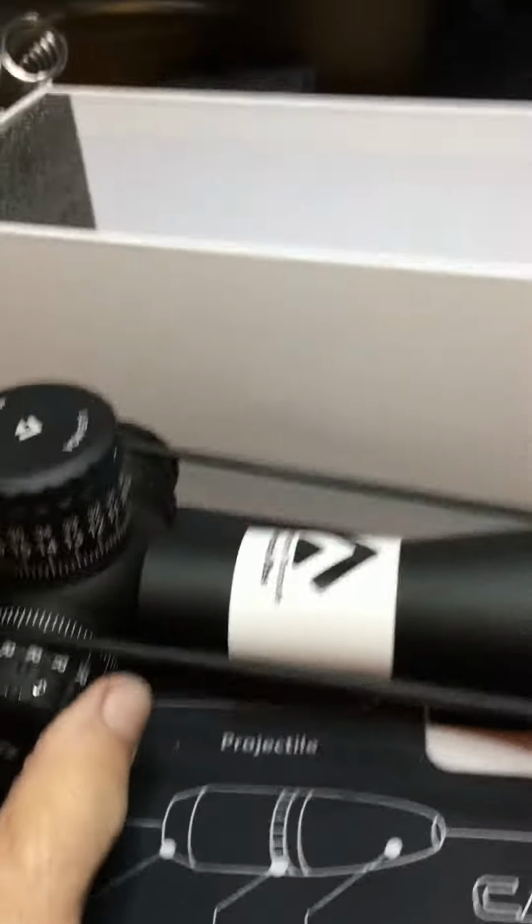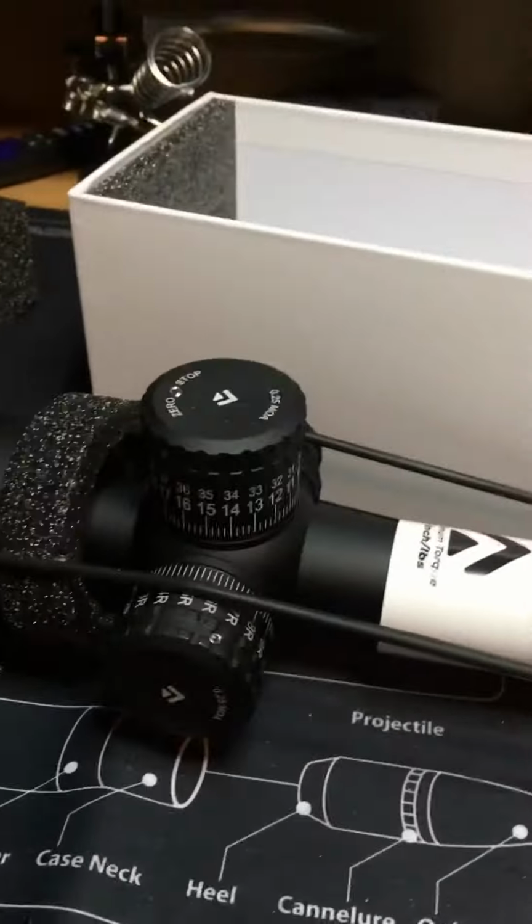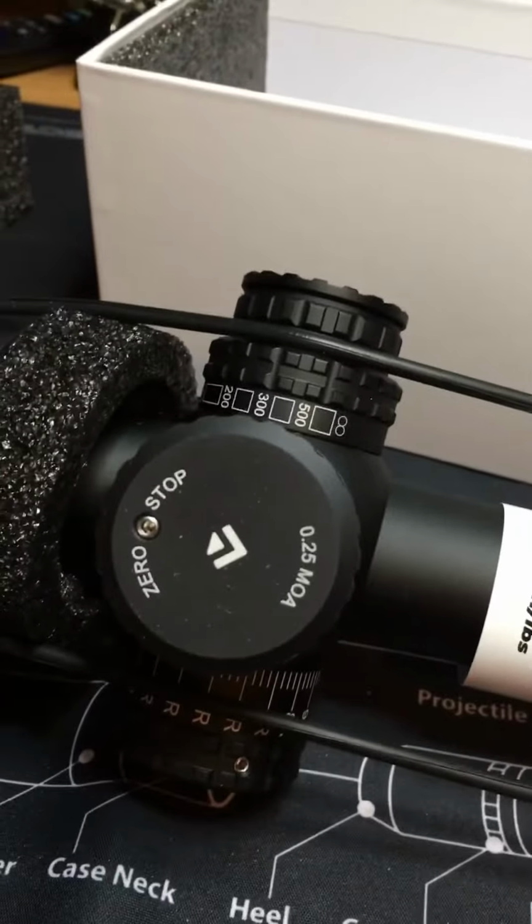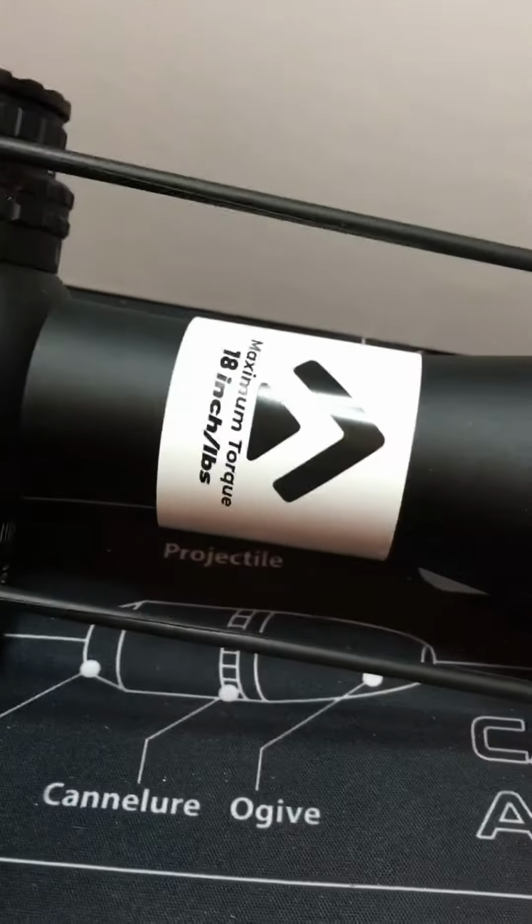It also has the... excuse my voice. Well, you can get the red dot on it. If you've never seen one of these, look online. Folks, for this price, you can't beat this scope. You just can't beat it. It's the best thing I've ever seen.